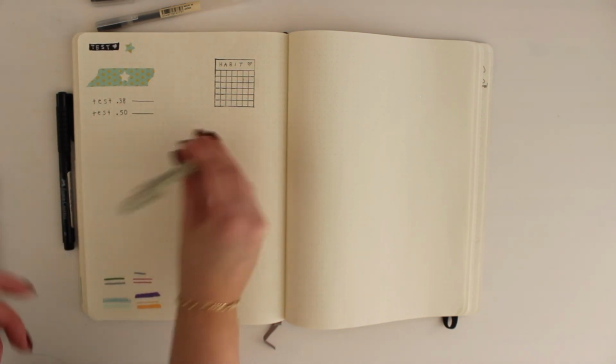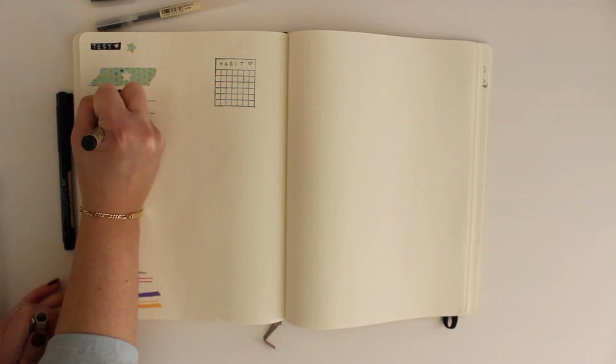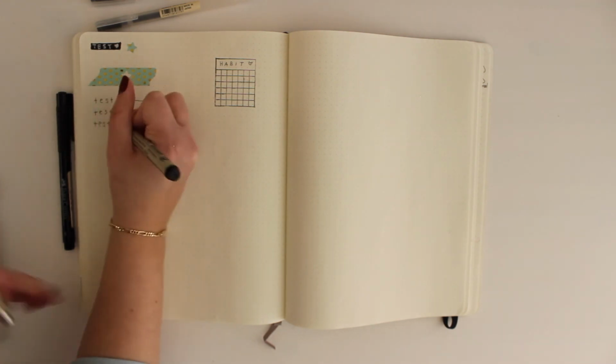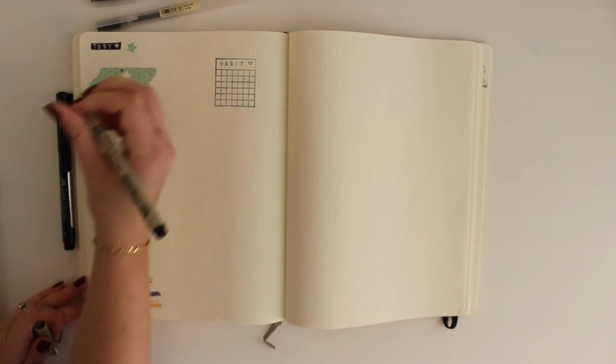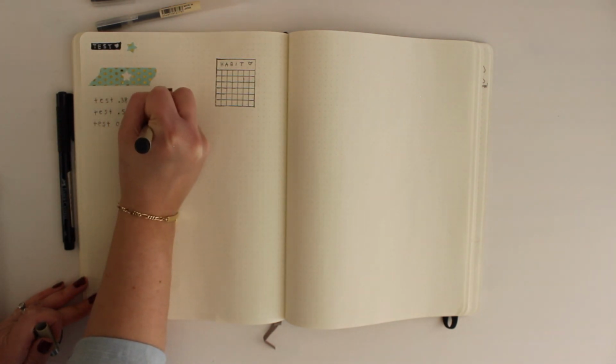Then we have the Micron. This is another artist pen type thing, the Pigma Micron, and this is the size 01. It's so thin. This is probably the thinnest marker that I own, and I use it all the time.